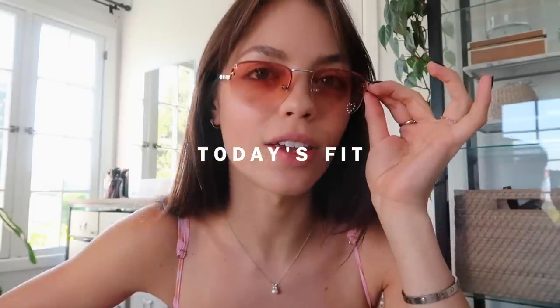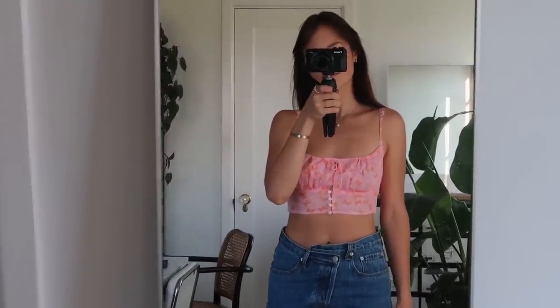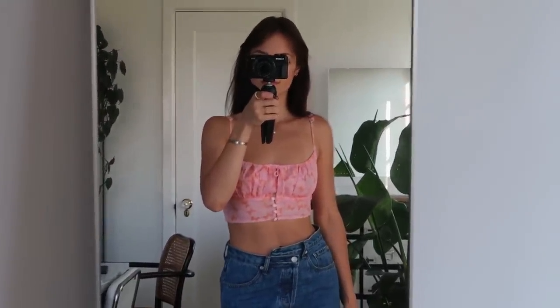How cute are these sunglasses? I kid you not, I wore sunglasses like these so often when I was a little kid. I've been doing a lot of shopping off of Etsy and Depop lately. In general, today's outfit is very much screaming that whole vibe. The ruffly tank, oh, she's so cute. Both of these pieces are from Princess Polly.